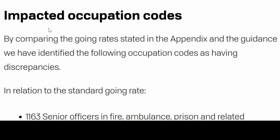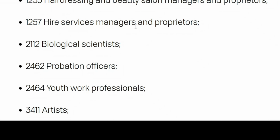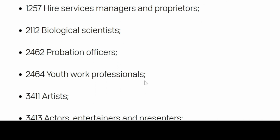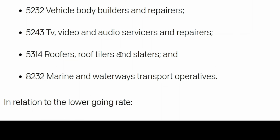So let's continue. As you can see, impacted occupation codes. Here we have a list of them. You can see the codes here, and here are the actual job titles, like senior officers in firearms, ambulance, prison and related services, hairdressing and beauty salon managers, higher services managers and proprietors, biological scientists, probation officers, youth professionals, artists, actors, entertainers, presenters, design occupations not elsewhere classified, ship and hovercraft officers, vehicle body builders and repairers, TV, video and audio services repairers, roofers, roof tilers, slaters, marine and waterways transport operatives.